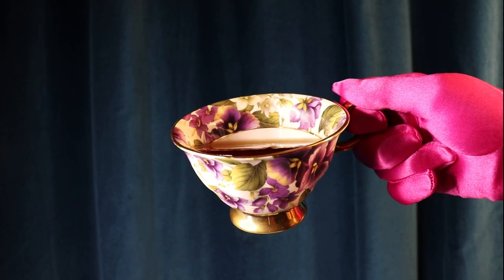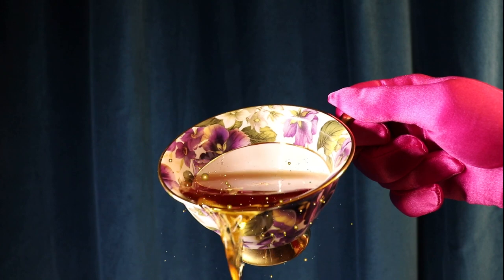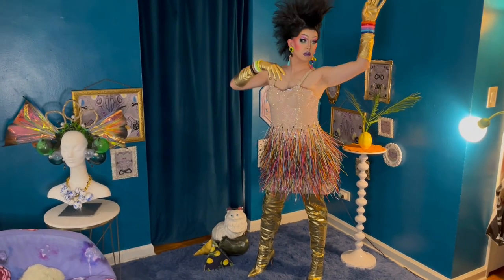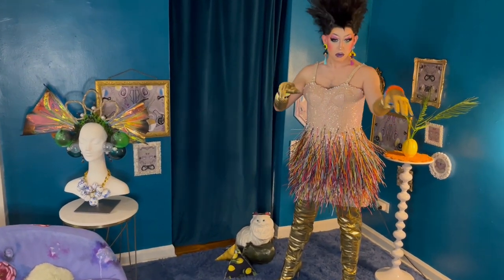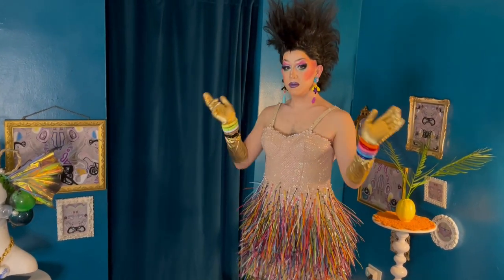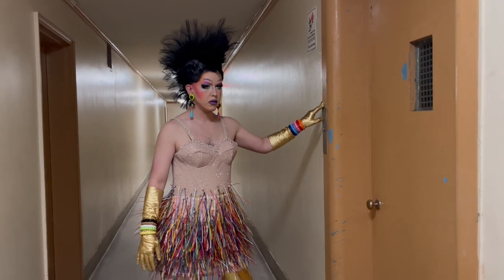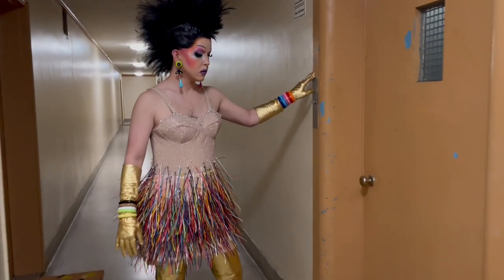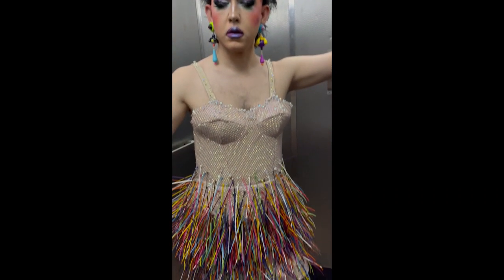Now that the mug was done, it was time to strap on those heels, pull on those pads, and pop on that wig, honey. Time to get glamorous. Here she is in her fully crystallized Final Fantasy form, darlings. Here is that beautiful hand-tied, rainbow-dyed, full progress pride zip-tied fringe, honey. Gold boots, gold gloves, vintage deadstock, and matching bangle bracelets in the full rainbow as well.